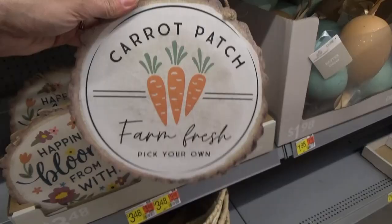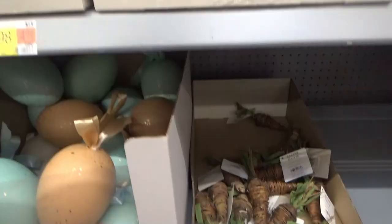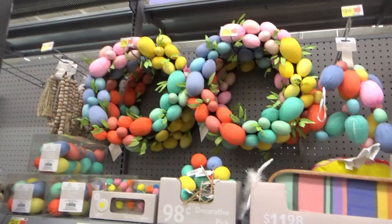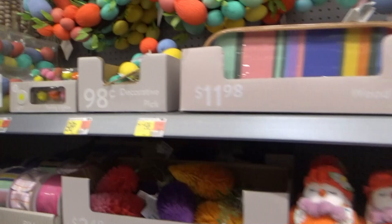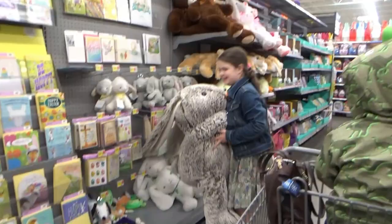Farm fresh, pick your own. This is like the other thing that I got from Walmart. I think it was last year. All these little carrots are cute. Lots of colorful things over here. Look at these little birds. They're cute. Oh, yes, Mama. Yeah, I'm pulling it. You trying to figure out who was pulling the buggy? Yeah, Sissy found a big bunny.